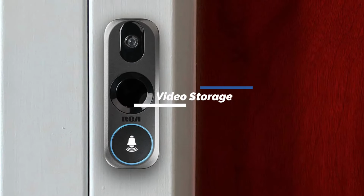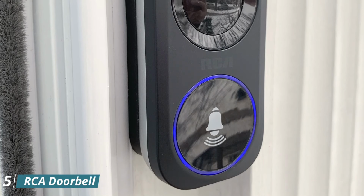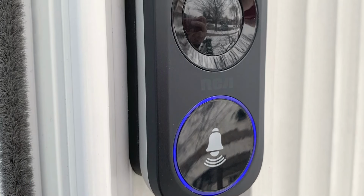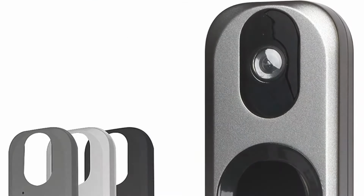Number 5. The best video storage is the RCA Doorbell Video Camera. Unlike most of the doorbell cams on the market, this option from RCA takes a more long-term budget approach when it comes to video storage. Most video doorbells will give you a free trial period on their cloud service, while eventually charging you a monthly fee. RCA skips those recurring fees in favor of microSD storage.